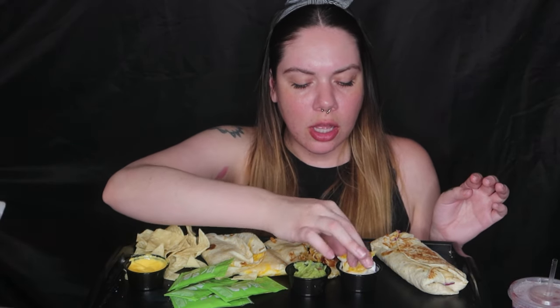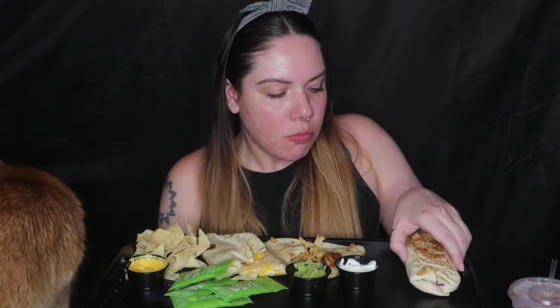Honestly, what I think I love about this is it kind of reminds me of the Chipotle griller that they used to have, and that was my absolute favorite thing, and they took it off the menu. I was devastated when that happened. Everybody's been devastated by something that Taco Bell has taken off. I feel like that sauce is kind of reminiscent of that, and so this is satisfying a craving that I've probably had for quite some time.